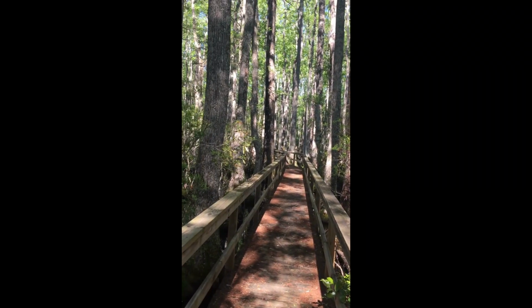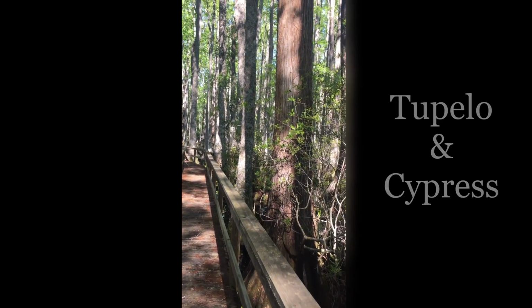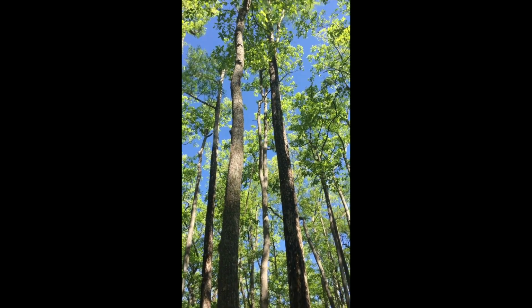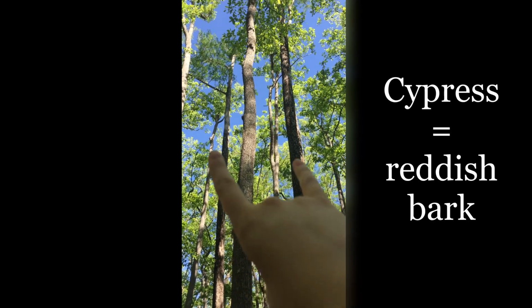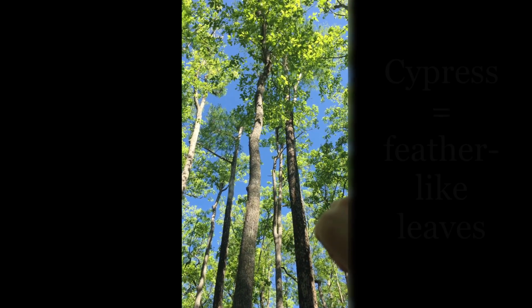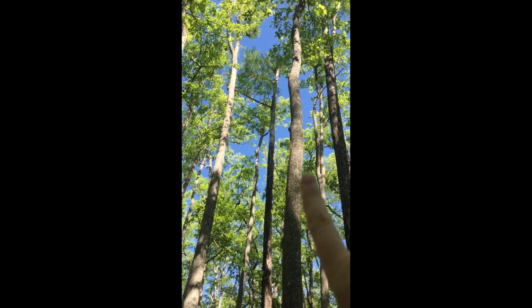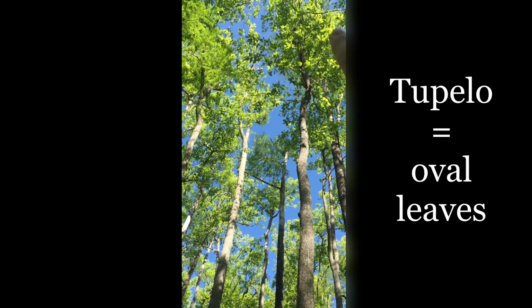It is mainly tupelo and cypress trees. We got tupelo on the left here, cypress on the right. The difference between tupelo and cypress has to do with the bark as well as the leaves. So this darker one right here and right here, these two are both cypress. And if you see, they almost look like pine tree leaves or needles, but they're not. They're just kind of small like that compared to the tupelo, which have kind of a grayer bark and leaves that are larger.